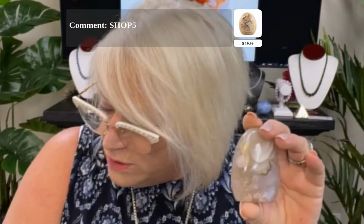Folks, pink flower agate. What is it used for? Like I said, it has a lot of quartz. It's an accelerator. This is another stone that's going to accelerate that energy that you have in your body.